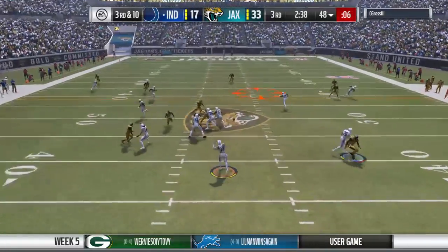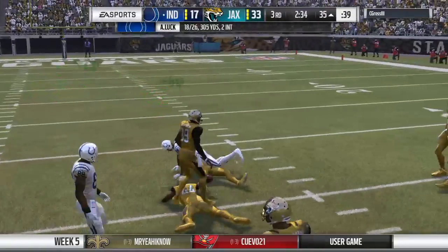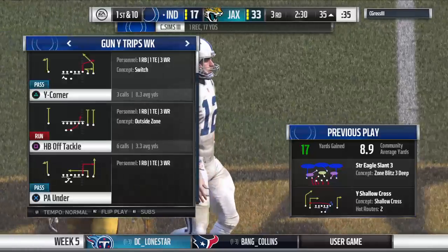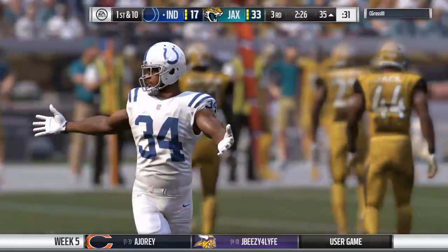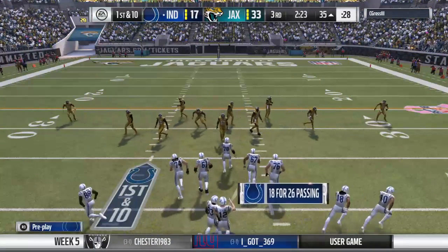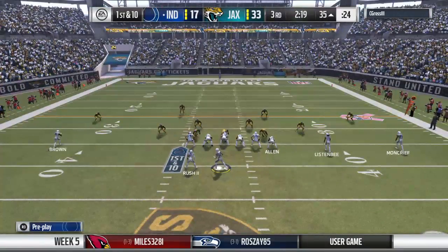Throwing on third down, Luck. A dump off to Sims. And he's going to have the first down, yardage to the 35. Brown, the lone receiver, left.